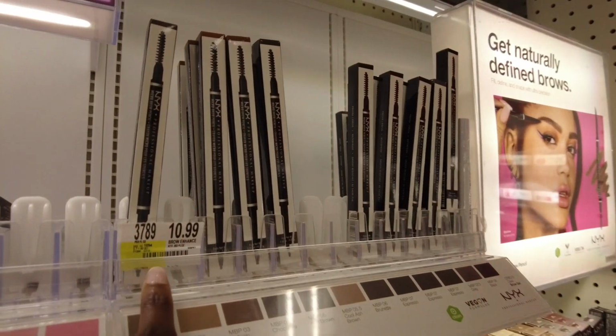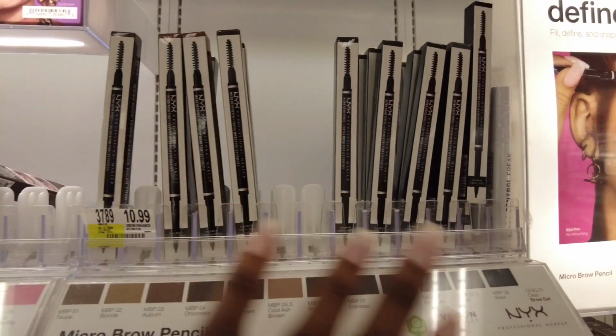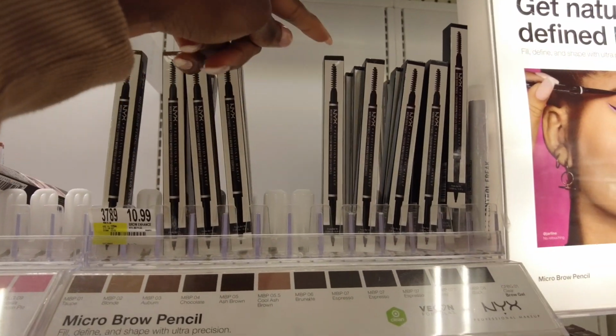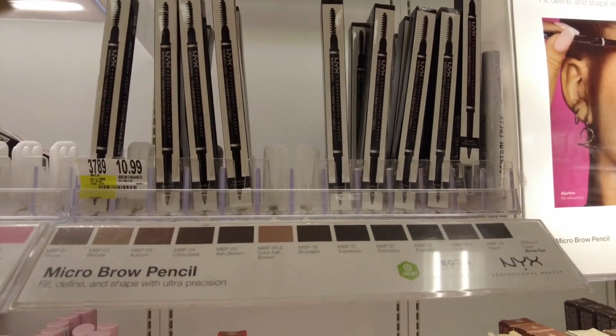So I almost forgot about brows. Like, who am I? This is really good. It's $10.99. It's the micro brow pencil. If you like your brows to look like brow hairs and you like the pencil kind of feel, these are really good, and it has a spoolie on the end. So this one's great, and it comes in a lot of different shades. I like that one a lot.